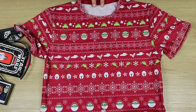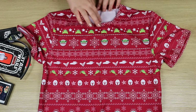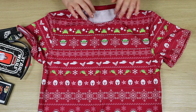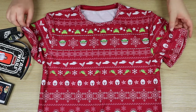So that you don't have any annoying tags at the top of your t-shirts. I quite appreciate that. Sometimes even the ones that have printing here, some of the printing can be kind of scratchy because it's raised. So I like it when they just put the tags at the sides so you can cut it off and it's not too much of a fuss.